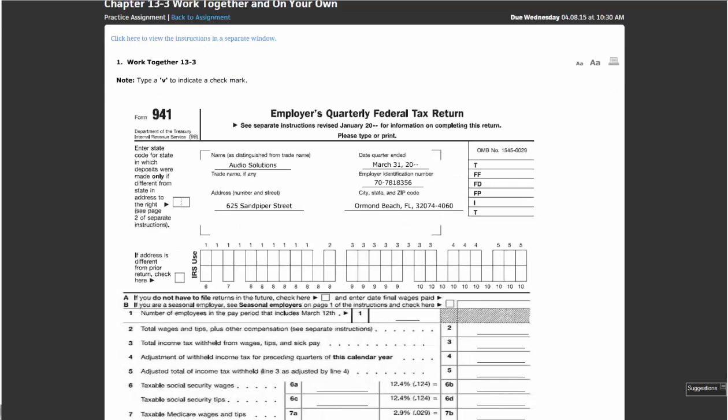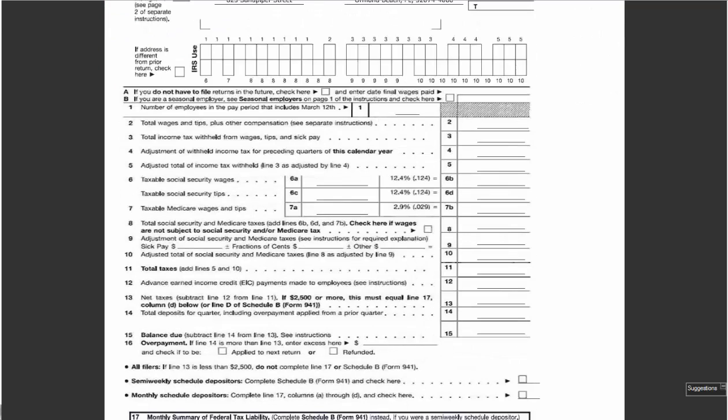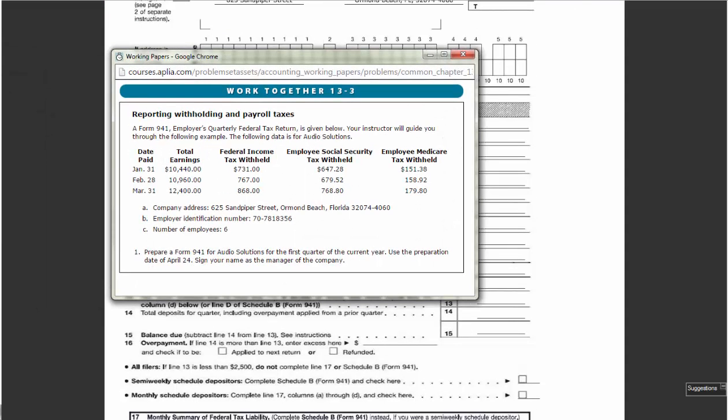Okay. Now, at the very top, we're going to have to fill in that information. Then we have to use our numbers from here. And now, please take a moment, look up here, and let's talk about the numbers they gave us, because this sometimes is confusing. So, we are doing this for March. That means it has to do with our payroll for January, February, and March. Does that make sense? So, we have January's total earnings, February's total earnings, and March's total earnings. We have our federal income tax withheld. We have our employee Social Security tax withheld and an employee Medicare.